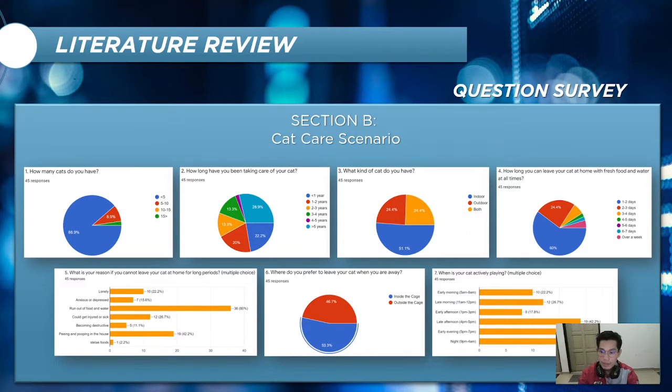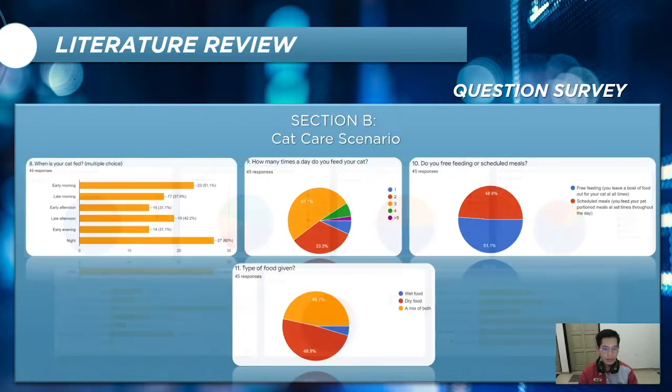And then I'm asking them about what is their reason when they are leaving their cat at home for long periods, what they prefer to do with their cat when the owners go away, and when the cat is actively playing. From this session, it can help me identify which problem or what type of improvement I can emphasize in the automatic motorized cat feeder for a large cat cage.